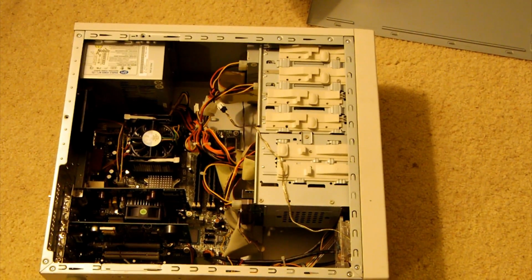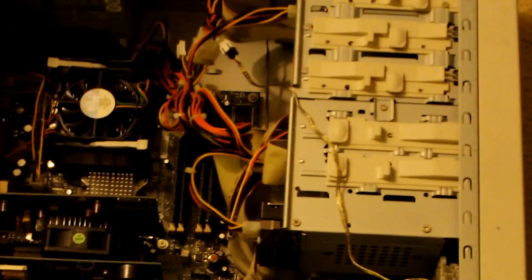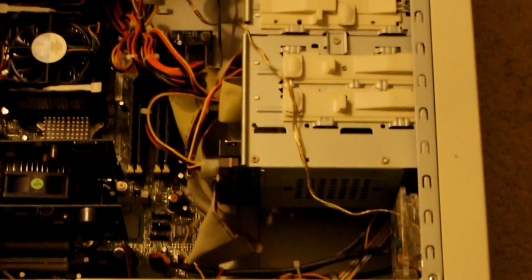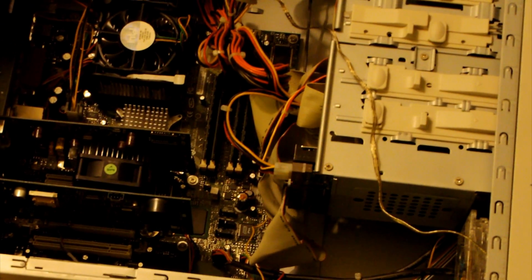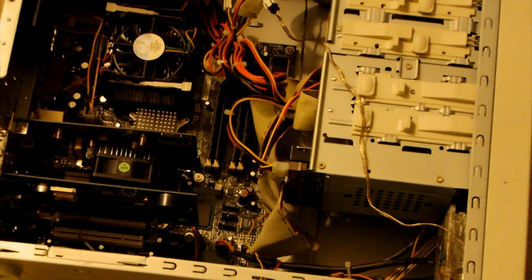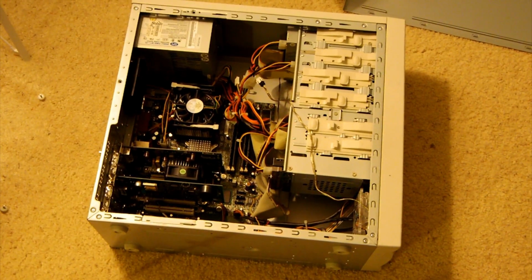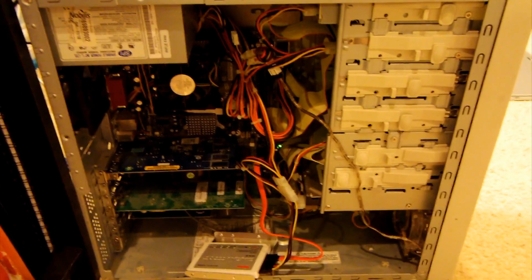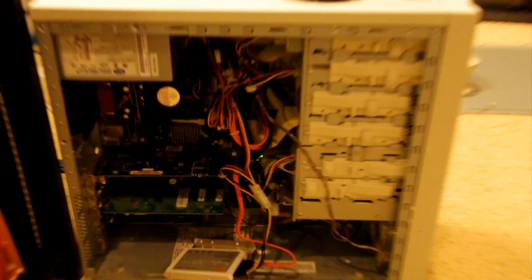So if anyone's curious, this is the inside of the PC that we're going to be placing the solid state drive in. And right there at the bottom, you can see the IDE hard drive all the way in the bottom caddy. So I'm going to go ahead and take that one out, clone it with Clonezilla, which I have laying around somewhere, and then we can start benching, or not benching, but seeing the results of the solid state drive. So now all I have to do is put everything back together, and then we can begin running some tests on this. I'm really excited to see what kind of results we get from this.